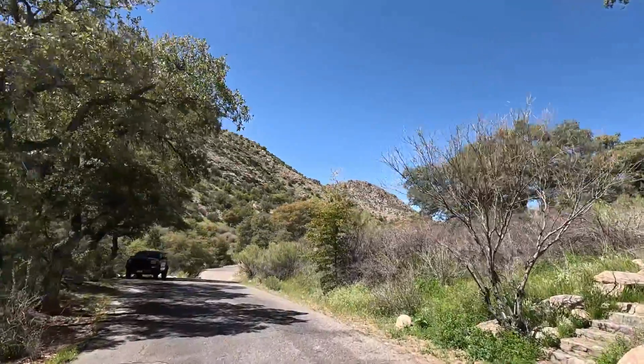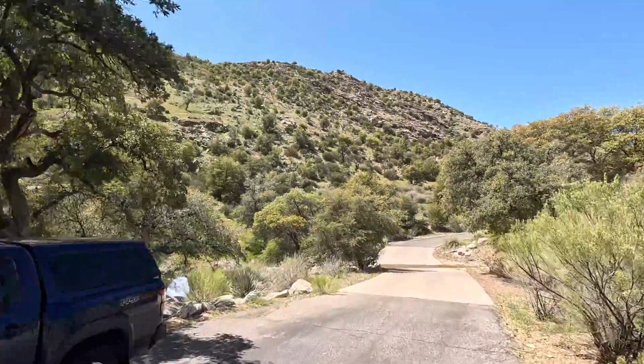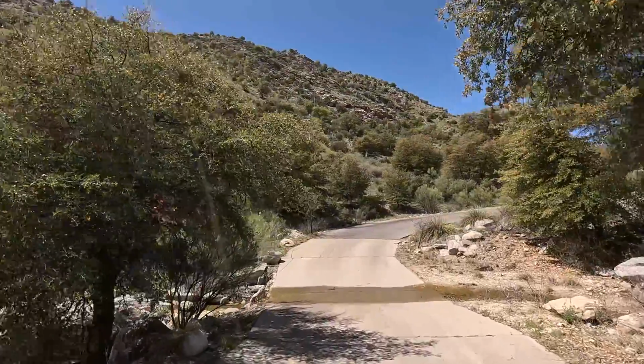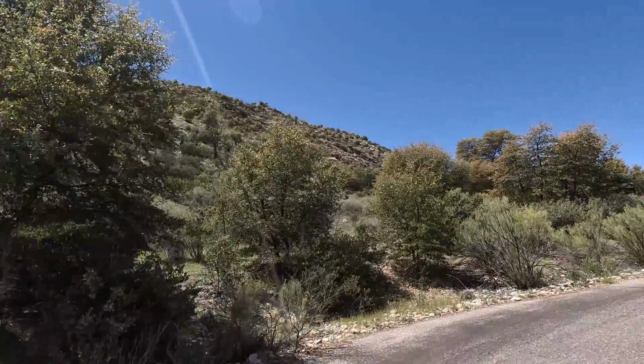And oh, there's a little walkway to get up to a tent camping area. Oh, this guy's got a nice shady spot, doesn't he? It's down along this creek with all these oak trees, Arizona oaks. Wow, that'd be pretty. Pretty just sitting there listening to the water run.